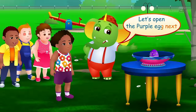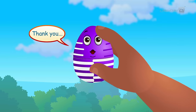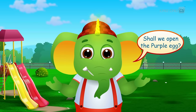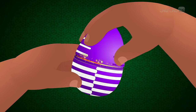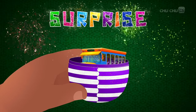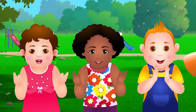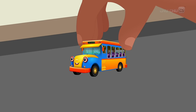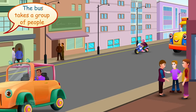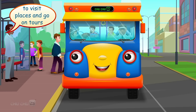Let's open the purple egg next. Pick me! Thank you! Shall we open the purple egg? Open. Surprise! It's a bus! Yay! Bus! The bus takes a group of people to visit places and go on tours.